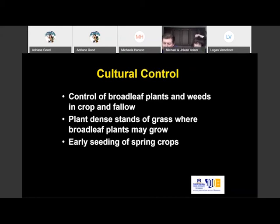Cultural controls, you guys do this every year. Keep your weeds down. A lot of you have grass borders where broadleaf weeds might grow. And then your early seeding of spring crops, we talked about that. If you can get that spring crop to mature earlier, you might avoid some head clipping. Grasshoppers might be at a different stage, so you might have an advantage to get in there early if possible.